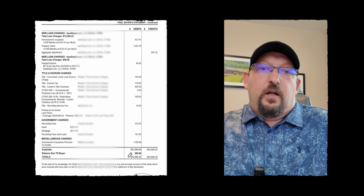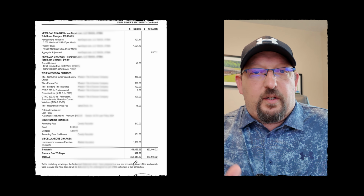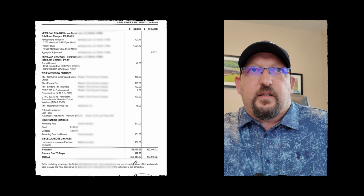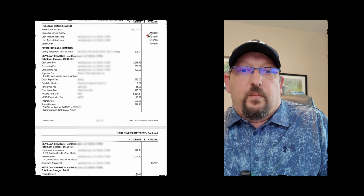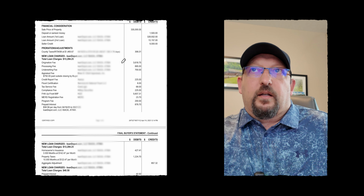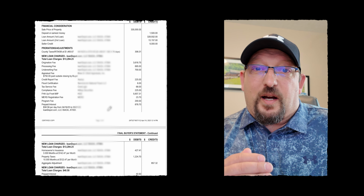Now, remember, there were seller credits paid, and so the buyer didn't really come out all this much. Basically, what the buyer paid out of pocket to get into this home was the appraisal of $750 and the earnest money of $1,500 plus their inspections. So that's pretty much what they came out of pocket. Knowing what all these fees mean can save you a lot of surprises at the closing table and sometimes even help you negotiate better deals.